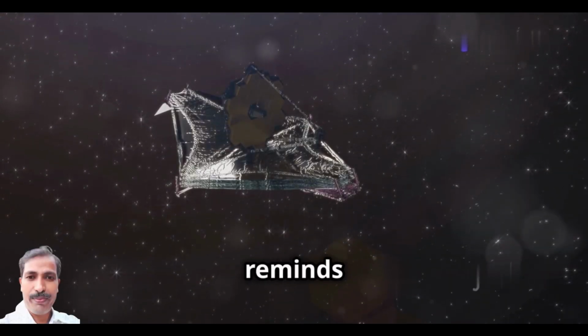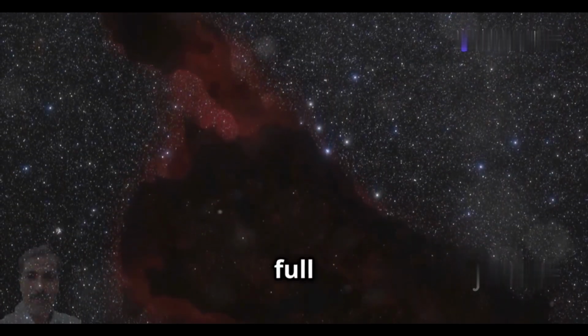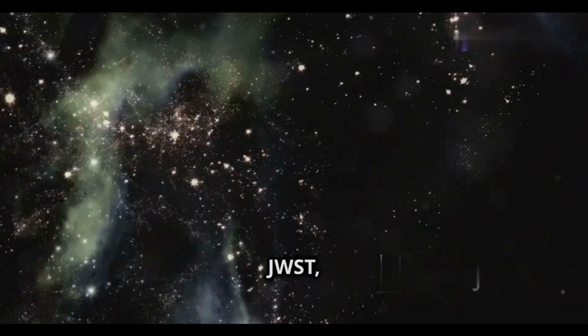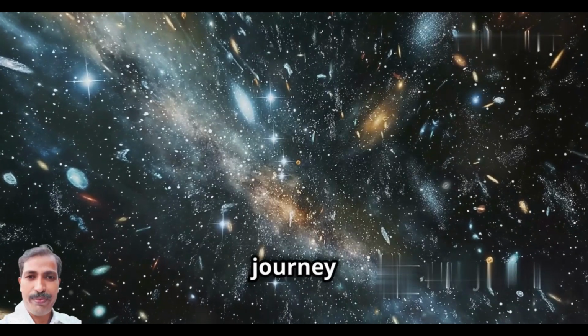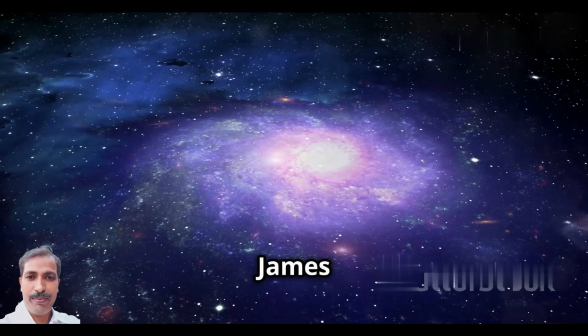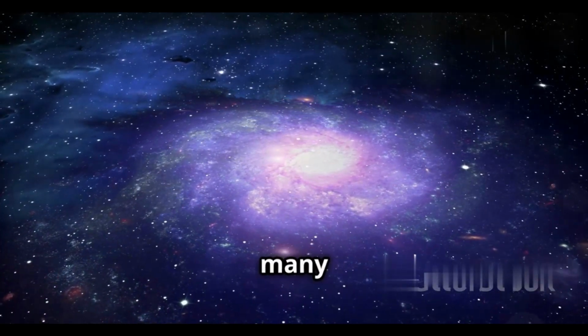The JWST reminds us that there's still so much out there to find. The universe is huge and full of mysteries, but with tools like the JWST, we're getting closer to solving them. The end of one journey is just the beginning of another. The James Webb Space Telescope is on a journey of discovery that will inspire people for many years to come.